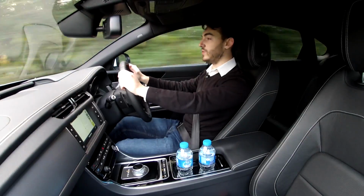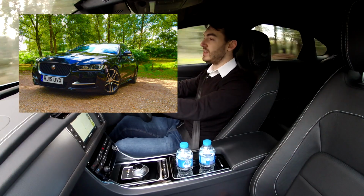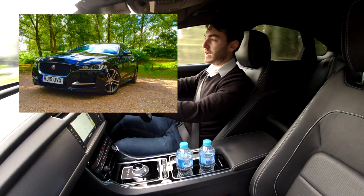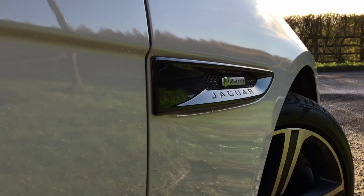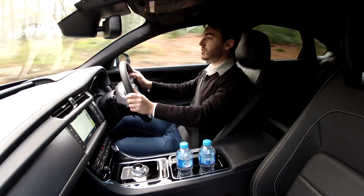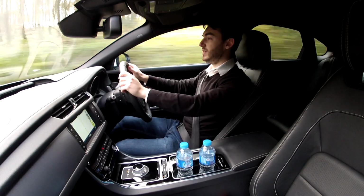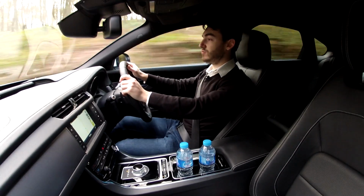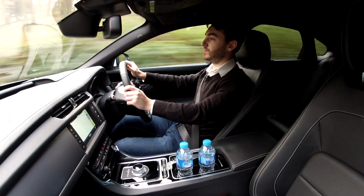Welcome to the UK launch of the all-new Jaguar XF, a car that, just like its smaller brother the XE, aims to take on the Germans at their own game. Aimed very squarely at the likes of the BMW 5 Series and Mercedes-Benz E-Class, the Jaguar XF is all new and uses a lot of aluminium in its architecture.